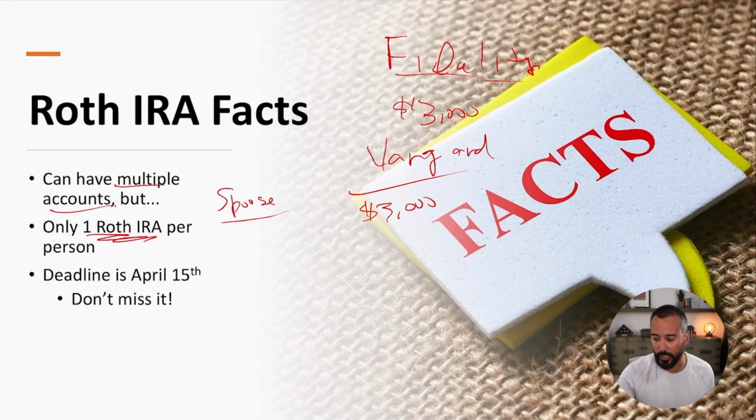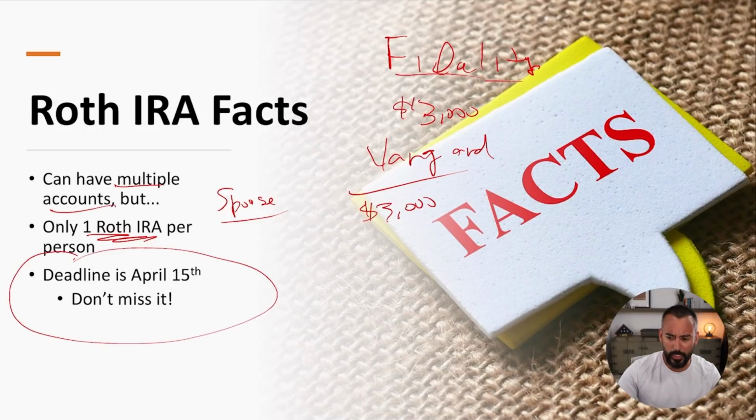Now, the other thing here, and this is also very important, the deadline is typically April the 15th or whatever the day that your taxes are due. Now, I think in this year, the IRS did extend that, and that was kind of a unique situation with the pandemic and everything that was going on.